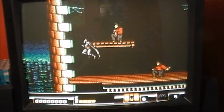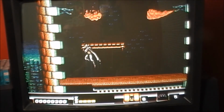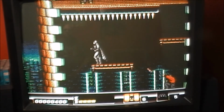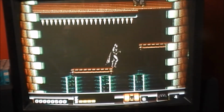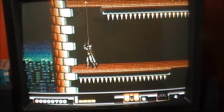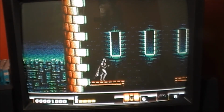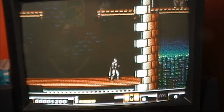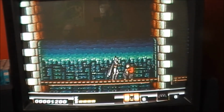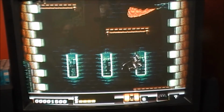Yep. Yeah, you respawning cheater. Game cheats. That's a big jump there.